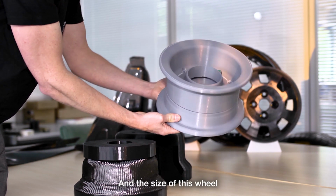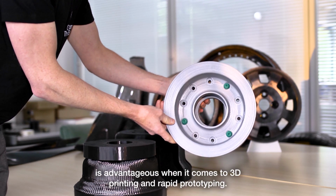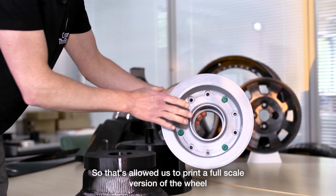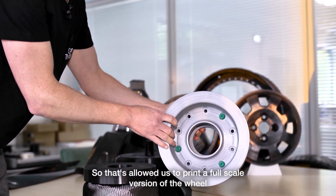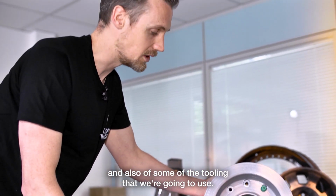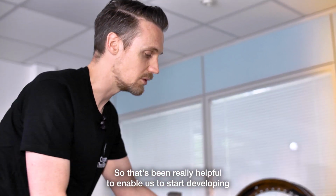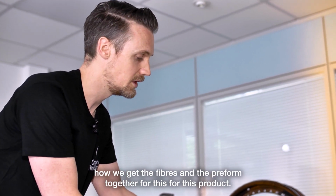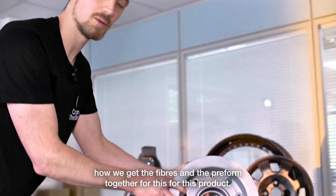And the size of this wheel is advantageous when it comes to 3D printing and rapid prototyping. So that's allowed us to print a full-scale version of the wheel, and also of some of the tooling that we're going to use. So that's been really helpful to enable us to start developing how we get the fibres and the preform together for this product.